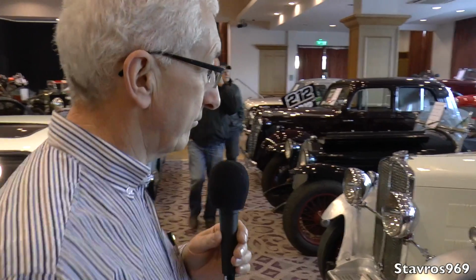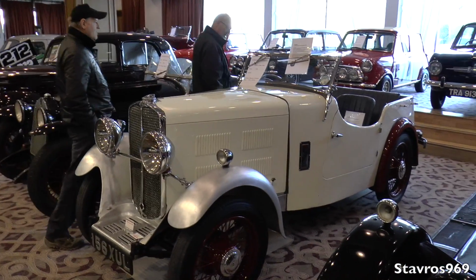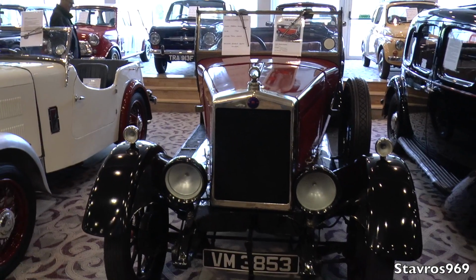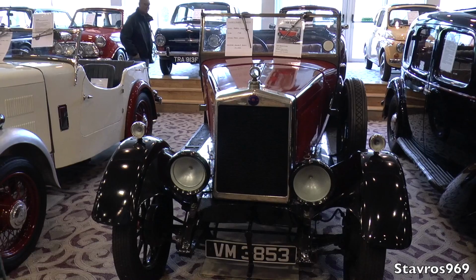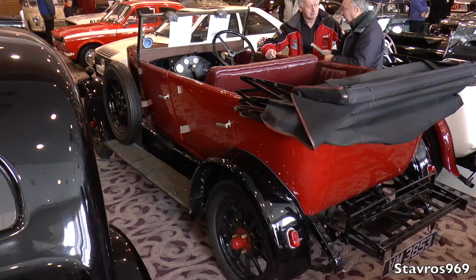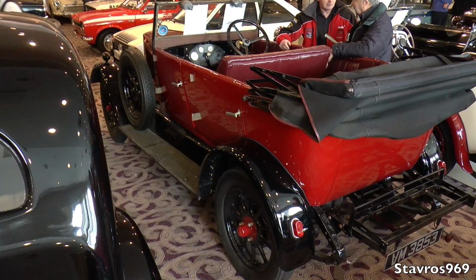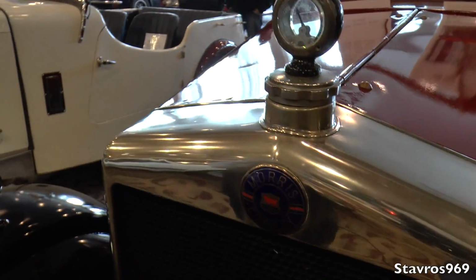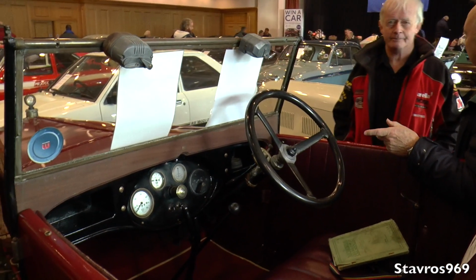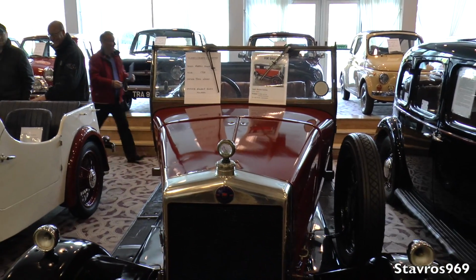If we look at our vehicles on this side of the ballroom, we try and keep the pre-war vehicles on this side or vehicles of special interest. And there you have a Maserati Cowley from 1928. A Maserati Cowley, again in lovely condition, absolutely lovely condition. And as you can see, it's for sale. If anyone wants to have a go at that, that's the car that is for sale.